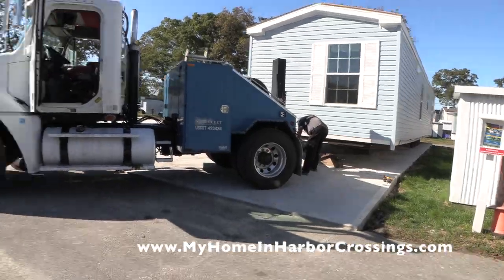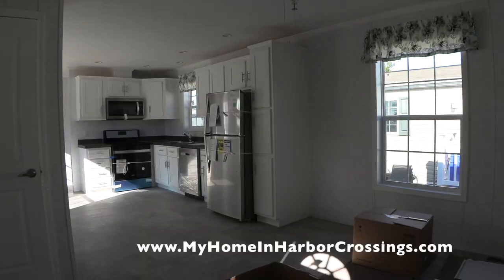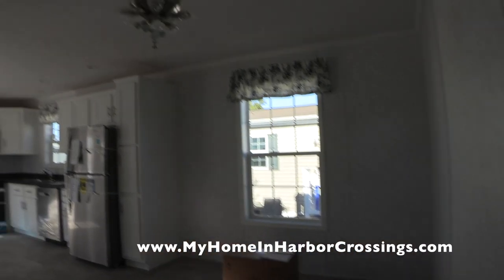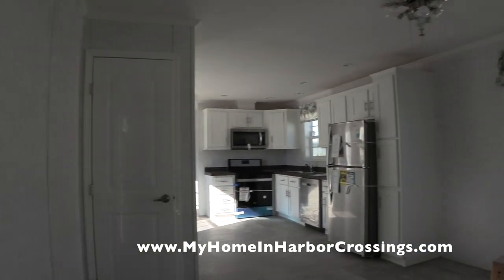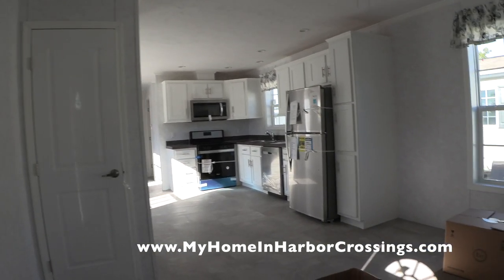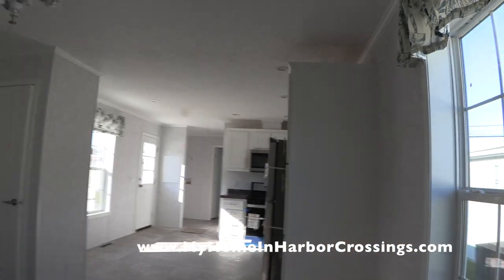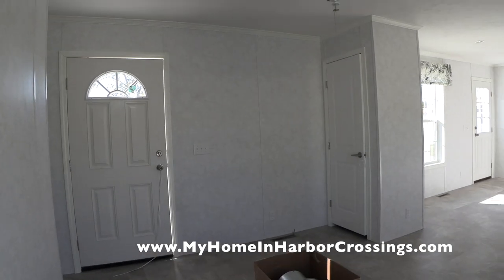Now they're disengaging the house, and we'll take a sneak peek inside. Here you are looking in the living room at the kitchen. We've got a ceiling fan we have to put up. That's a guest closet there, or coat closet. Got a lot of boxes in the center of the living room that we have to assemble in the house. There's your front door.